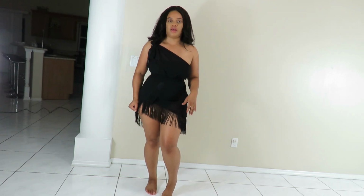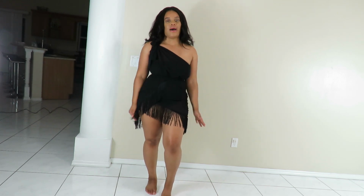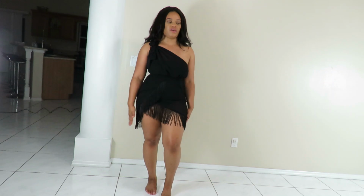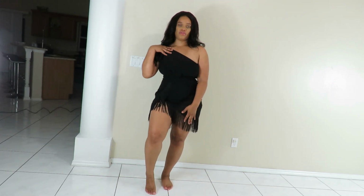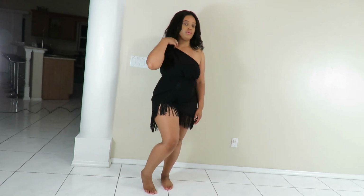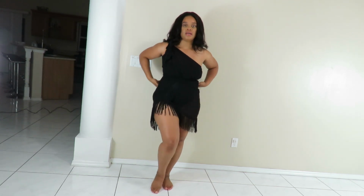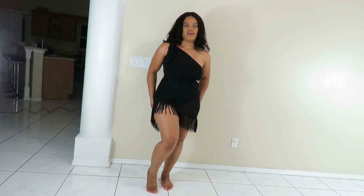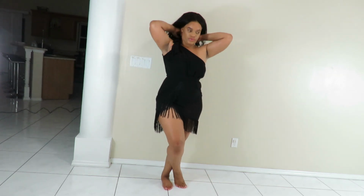I will say though that if your hips are anything wider than a 45 like mine, this is definitely not going to fit, or this particular size is not going to fit you. But I love the one shoulder detail. I love that you're able to tie it as tight or as loose as you want. I love everything about it. Okay, it's giving what it's supposed to give, especially if you're going on vacation.